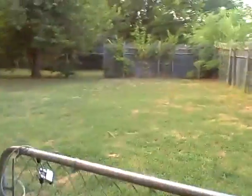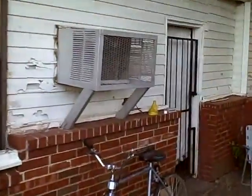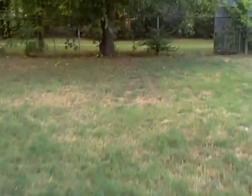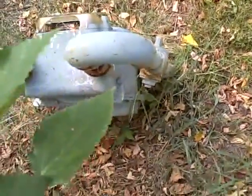The home is three bedrooms, one bath, carport, backyard. This area did have hail damage. Backyard. The meter shows that the gas is on.